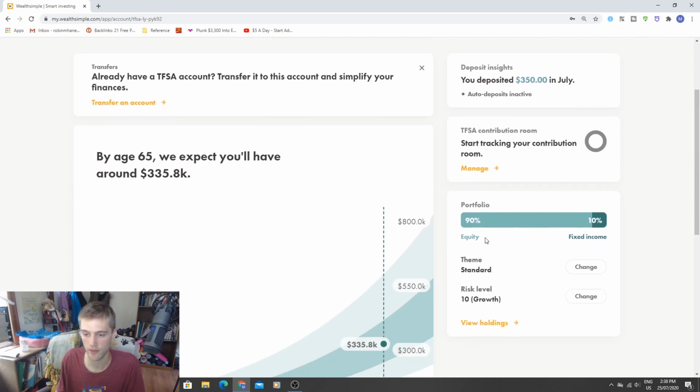Over the course here, we have the portfolio here. So once again, we have the highest risk portfolio. And the way Wealthsimple does this, they ask you a little questionnaire at the start of making your portfolio. They ask you, what are your goals? How long do you want to hold your money, etc.? And basically, if you want to make the most money and hold it the longest term, they'll stick you in the highest growth, which is 90% equity, which is basically saying it's 90% stocks and 10% fixed income, being bonds.